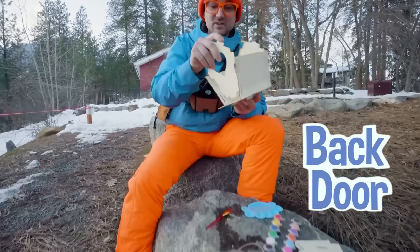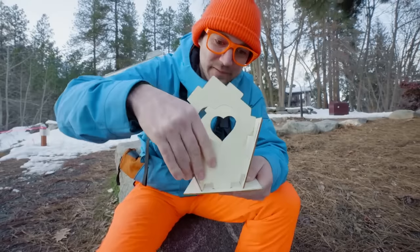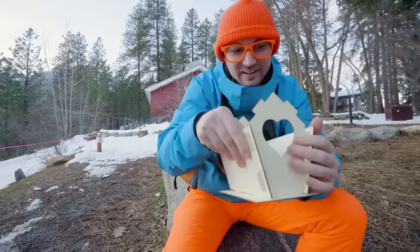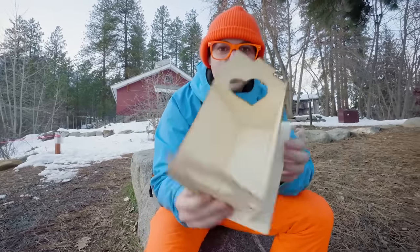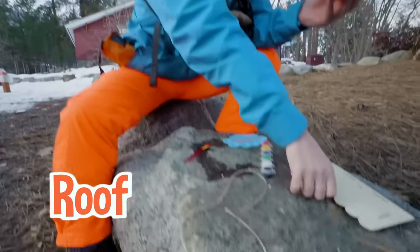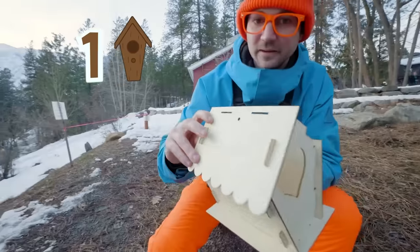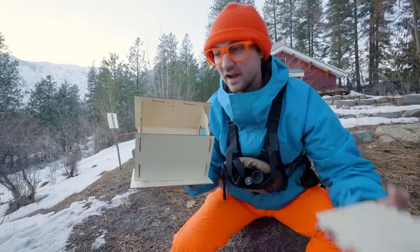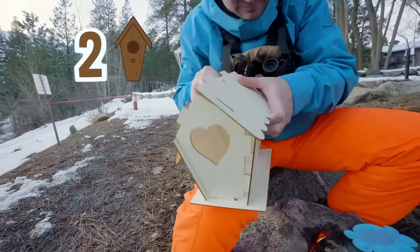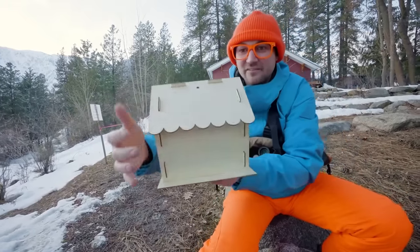All right, let's put the back door on. Here we go, line it up. Oh, perfect. There we go. Little tricky, but it works. All right, there we go. What are we missing? Yeah, the roof. Okay, now we have one piece right here. There we go. Okay, now we have a second piece. Now we have a birdhouse.